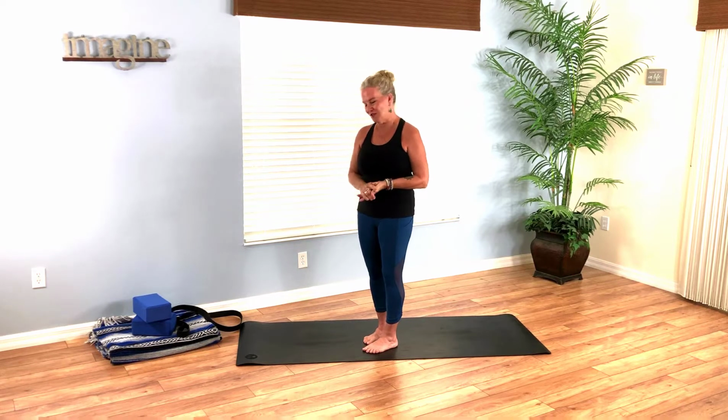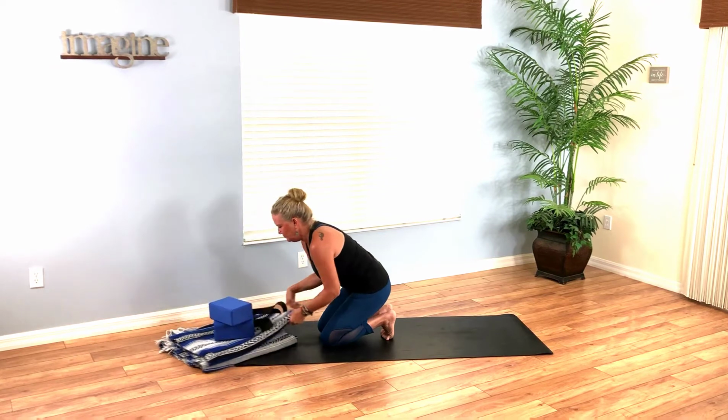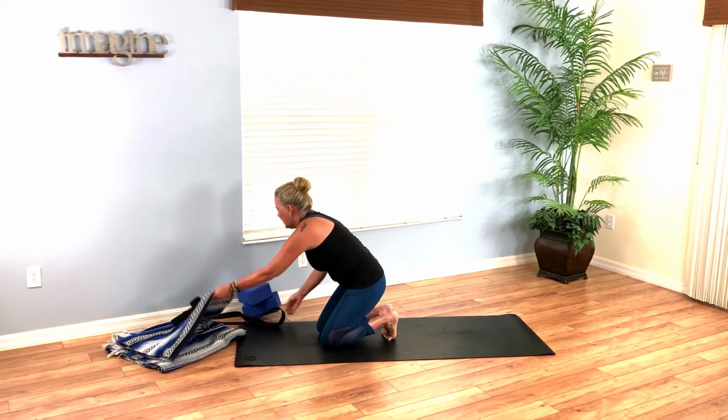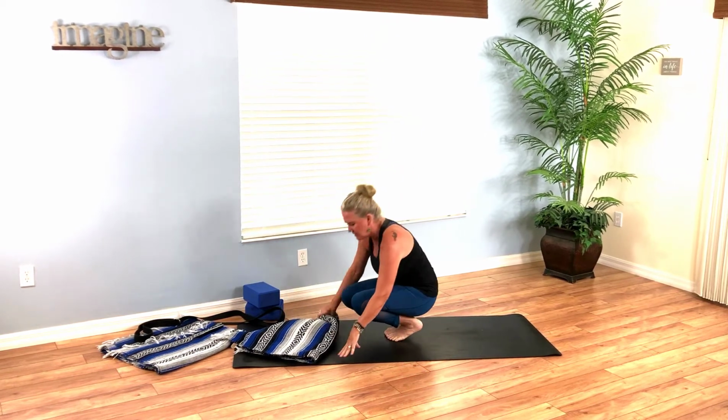So I'd like to get started in tabletop, but I want to take a real gentle approach to this and line the knees with a pad of some sort. For me, I'm going to use one of my yoga blankets. A towel would work. Almost any blanket, a thin pillow might work, because we're going to spend a little bit of time on our knees, and I want to make sure your knees feel good in this practice. So let's grab the blocks and set them aside for now. Keep them nearby if you happen to have blocks. They might be helpful in our practice together.